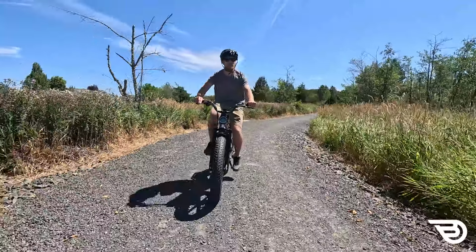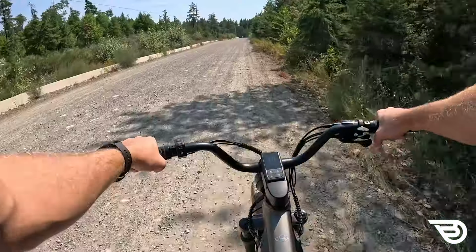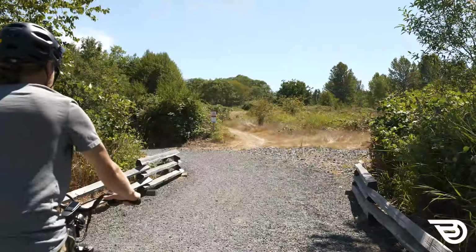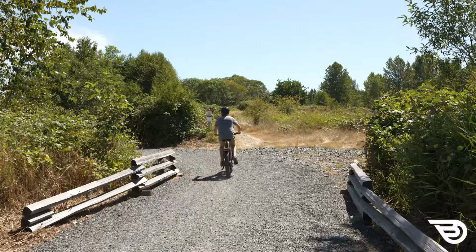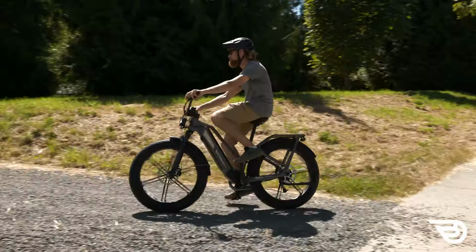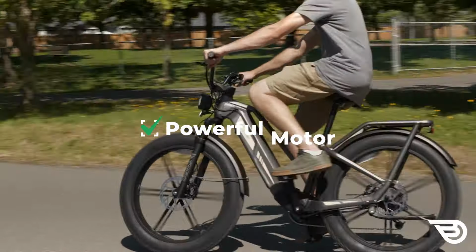I enjoyed the Titan on double track and industry roads, and the bike handled washboarding well. I was comfortably zipping along dirt paths at 20 plus miles per hour consistently. It has a flex-free frame, and the heavy weight of the bike both make the bike confident at speed. The second pro is the powerful motor.